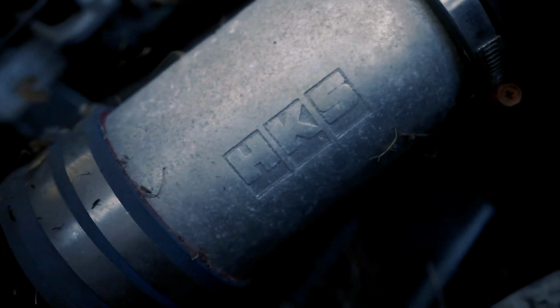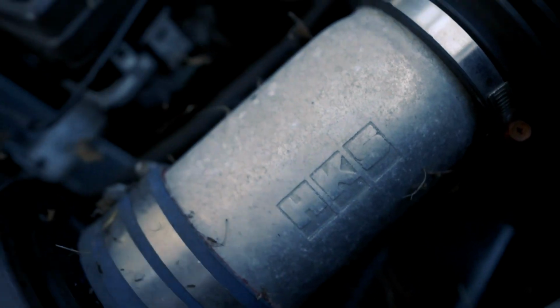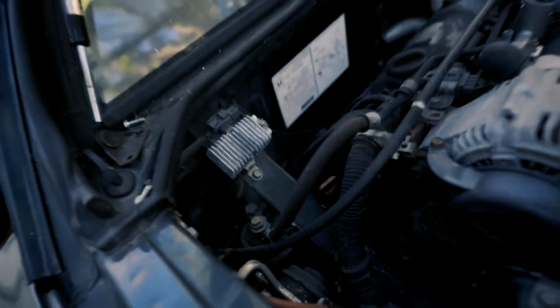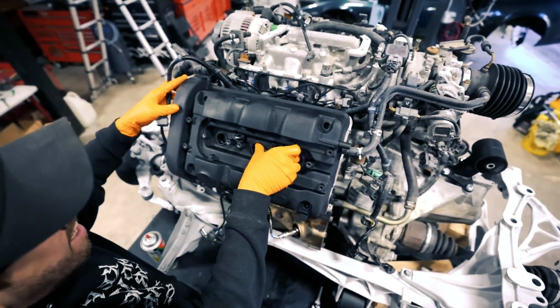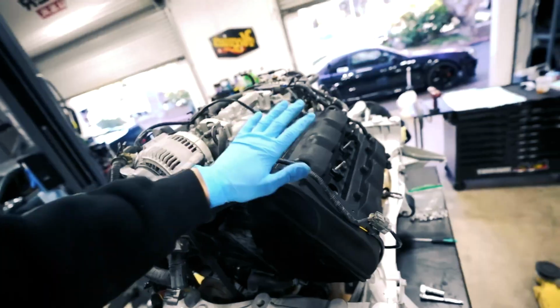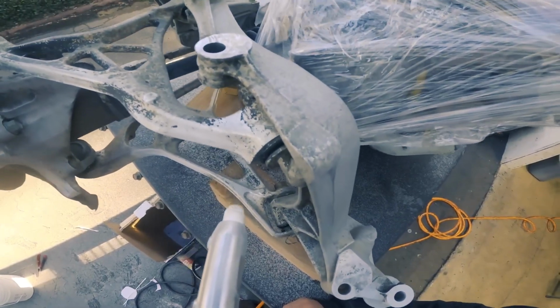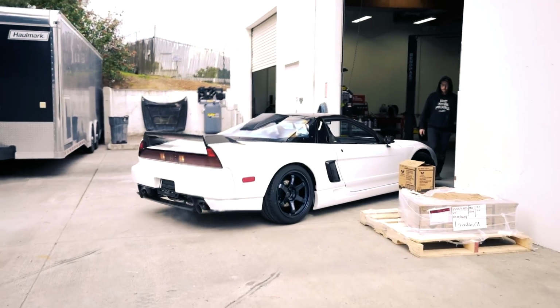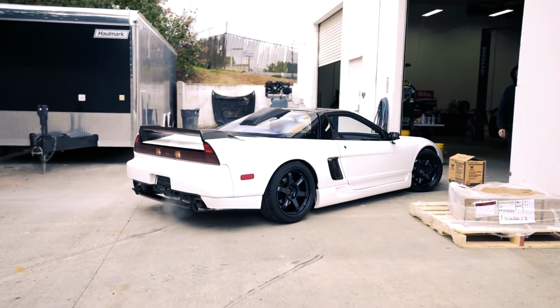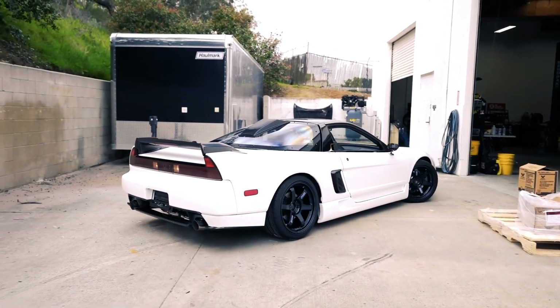The engine was covered in oil sludge, rats had chewed through sections of the wiring harness, and the front end had been poorly repaired in the past. Restoring the car took months. The engine was removed and serviced, suspension components were replaced, wiring repaired, and interior parts sourced from Japan. After 8 months of work, the once-neglected supercar was transformed into a show-quality build.